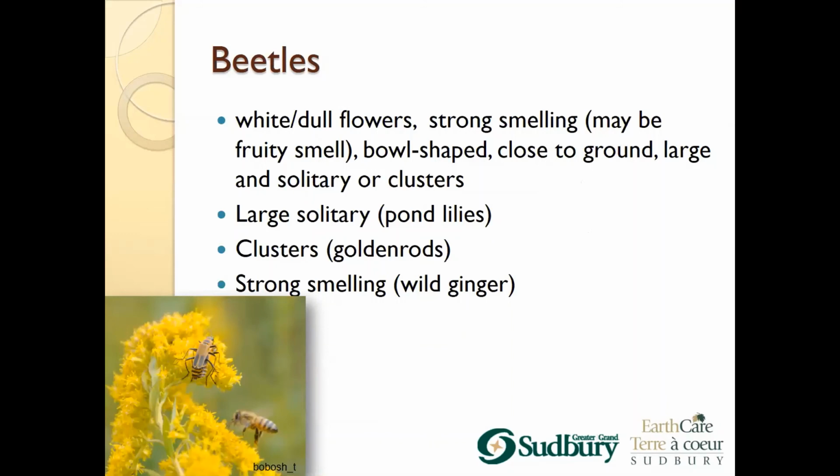And again, if you think of a lot of beetles, they're quite a bulky, heavy insect, so having a bowl-shaped, sturdy flower works for them very well. Cluster flowers can also attract different beetles like goldenrods, and the strong smelling flowers I mentioned, like wild ginger.